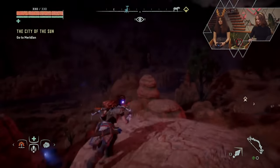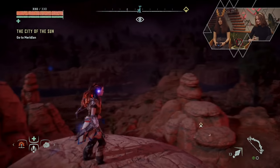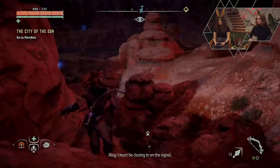Assassin's Creed taught me to always do the Tallneck first. Any game with big towers, just do the towers first. Oh, this is the Snapmaw one? Oh, yep. Time for a swim. I must be closing in on the signal.